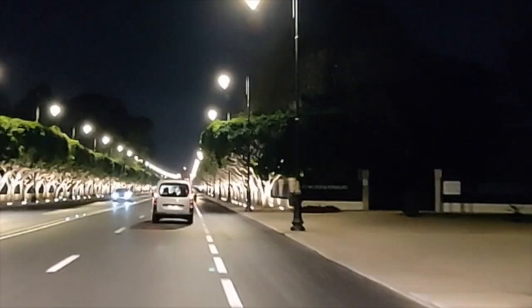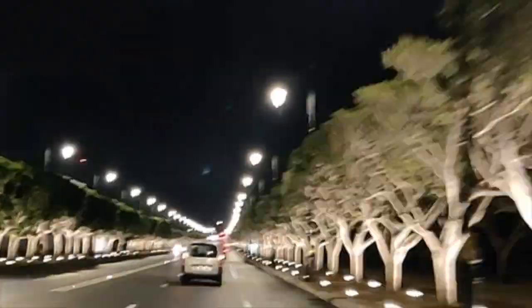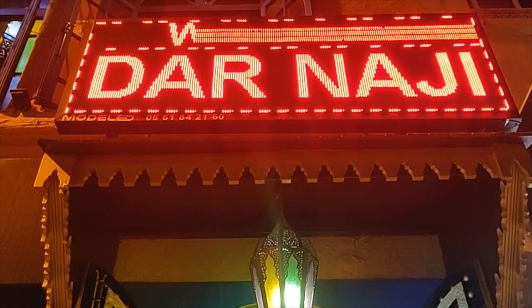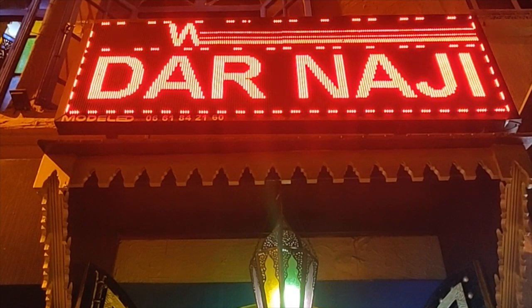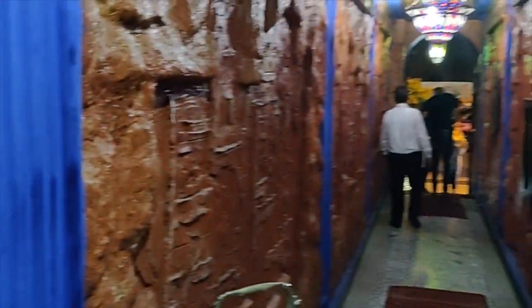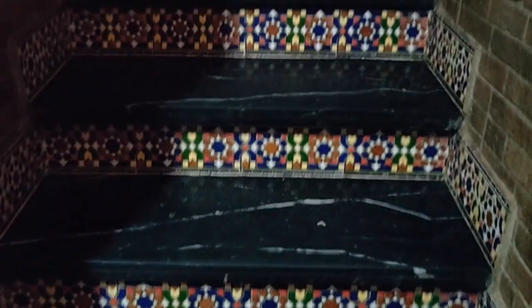After walking through downtown, we started making our way towards the restaurant Dar Naji, and that's where we had our dinner. The restaurant only serves pure authentic Moroccan food, and it seems as though you're actually walking into a cave or a tent.